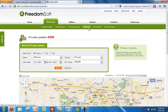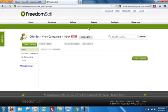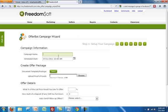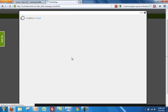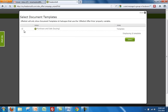Now let's move on to the offer bot. Now this is one of my favorite features here in Freedomsoft. This basically automates the entire offer process. So what you would do is go in here, create a campaign, give it a campaign name, and we're going to schedule it to start today. And we're going to go create our offer package. We'll select what contract we want to use. We're going to use purchase and sale buying. We'll select that template.